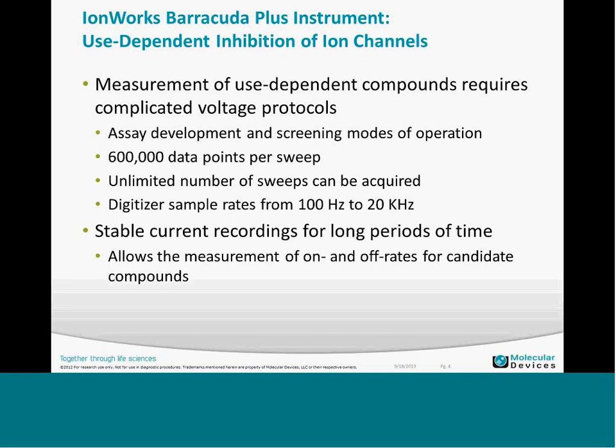Another part of Barracuda Plus is that we are able to achieve stable current recordings for very long periods of time. Well over 30 minutes, we're up to about 50 minutes right now with some experiments. And what this does is allow for the measurement of not only use-dependent compounds or candidate compounds, but also the on-off rates for compounds that may have very slow on-off rates.